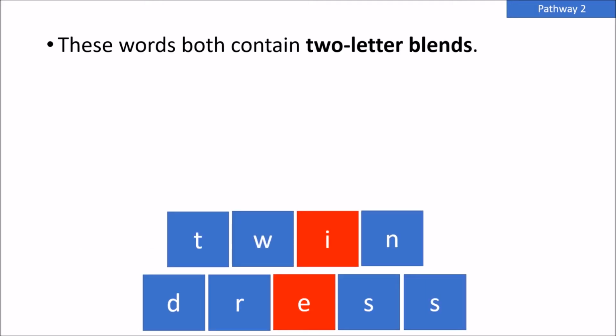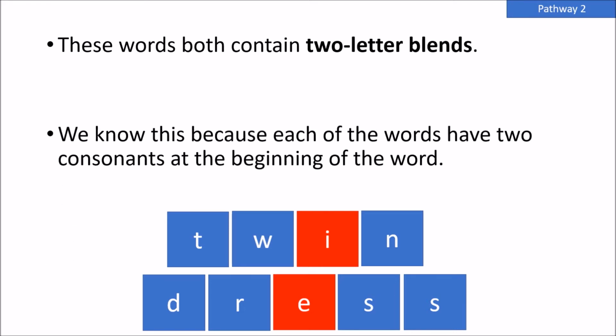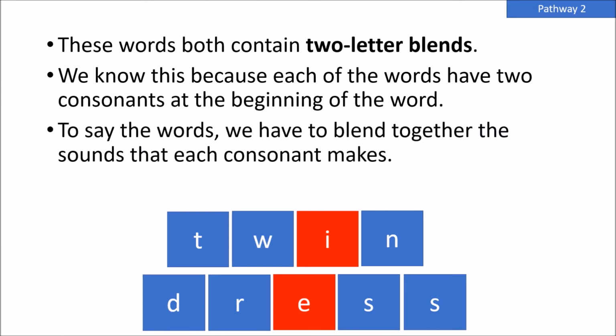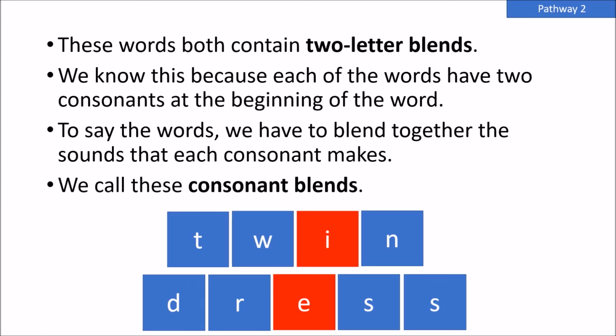These words both contain two-letter blends. We know this because each of the words have two consonants at the beginning of the word. To say the words, we have to blend together the sounds that each consonant makes. We call these consonant blends.